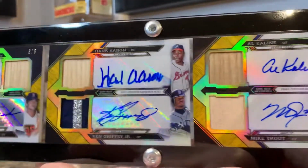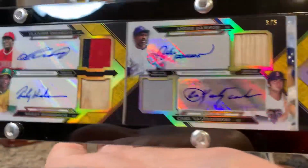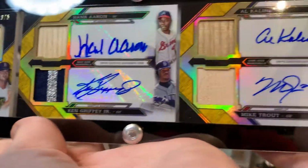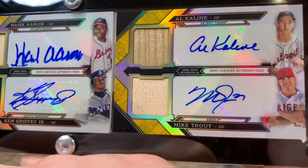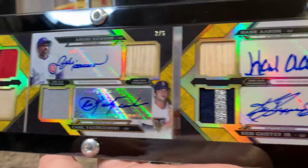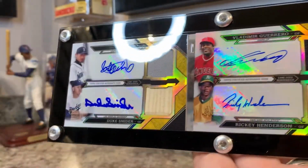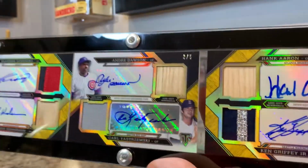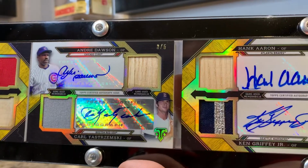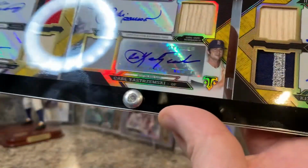A cool little fact is that I did not notice when I bought this card, but when Mike Trout retires and more than likely goes into the Hall of Fame in the future, everyone on this booklet will be in the Hall of Fame. So that was an awesome plus to know about after I bought the item. Great pickup, great case. Might put it up in the display, might put it in the safety deposit box, who knows. This one is numbered 3 of 5.